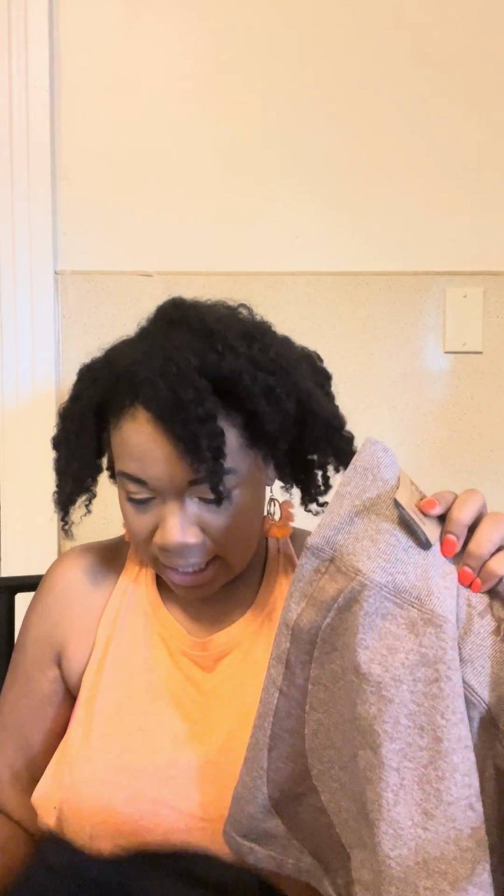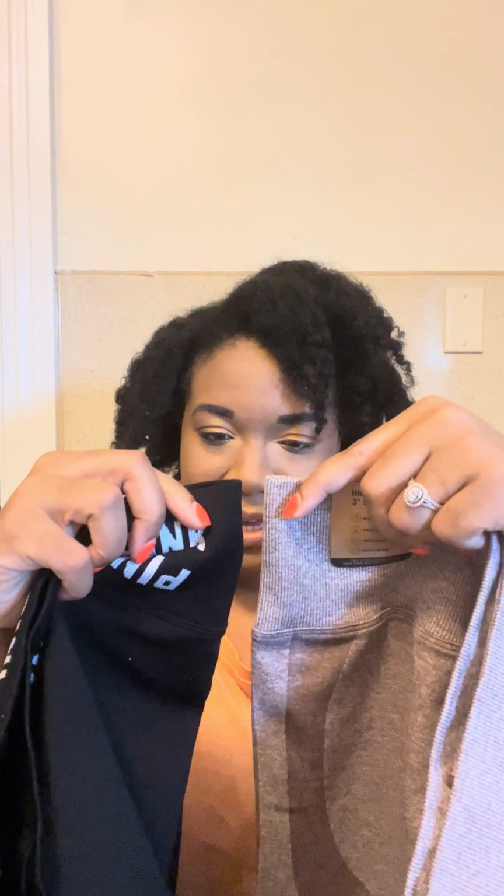It just doesn't have that logo at the waist. And if you look at it, it seems like this band is a little bit thicker. Let me see if that's the case, that might give you more of an hourglass shape. No, they're about the same width or height.